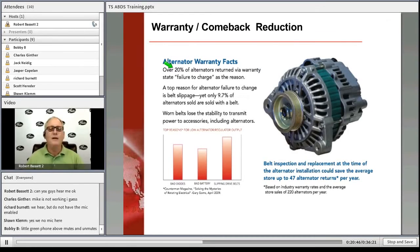You take them back to the jobber. They send them back to the factory. When they get back to the factory, they found that they either had bad diodes, bad batteries, or in the vast majority of the cases, it was a slipping belt that was creating the no-charge situation. Now, here's the interesting thing. This was in 2010. Today, with these vendors that we're working with, anywhere from 55 to 70% of the accessories, or specifically the alternators returned to the factory, when they test them, there's absolutely nothing wrong with them other than the belt was not able to transfer the power.